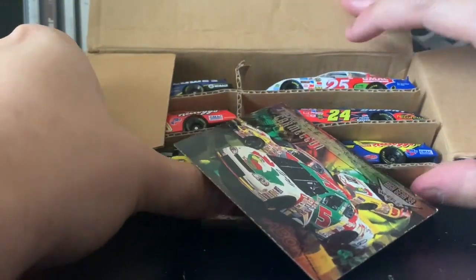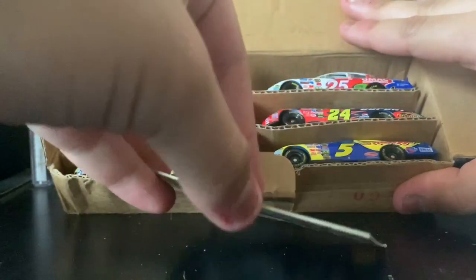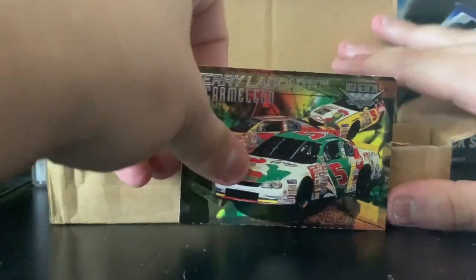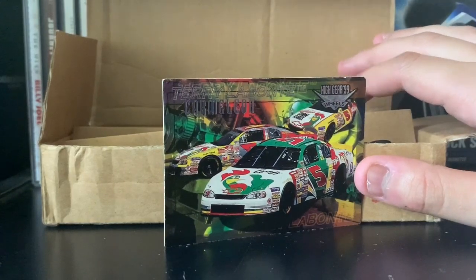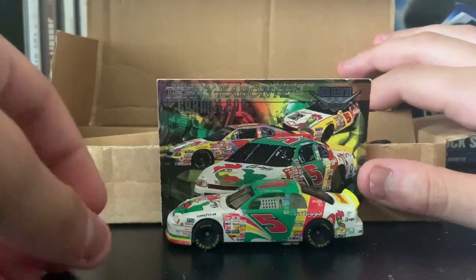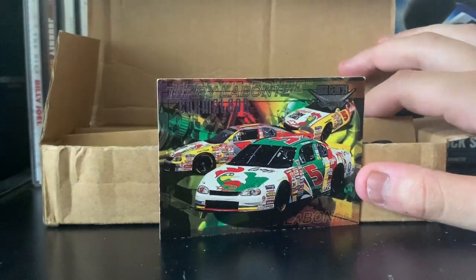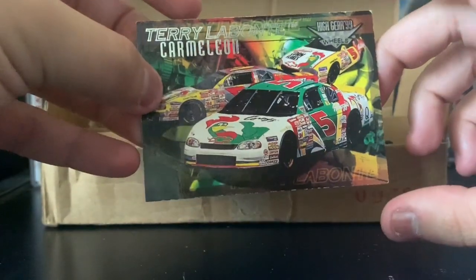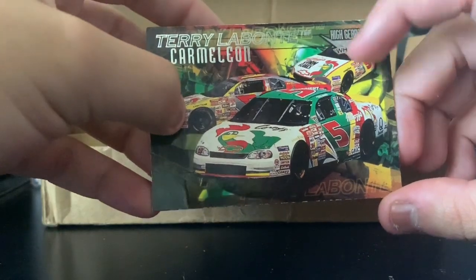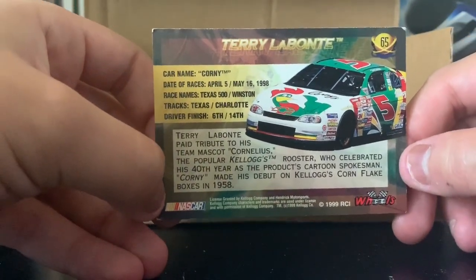Alongside it comes a Terry Labonte 1998 little card, the corny card. I do have the diecast of the Terry Labonte car. Here it is. Very cool, but that is not what I'm going to be talking about today. Although the card is amazing, here it is. There's Terry's corny car, the Iron Man card, the regular card from 1998. And then here is the information. You can take a pause to read it if you guys like.